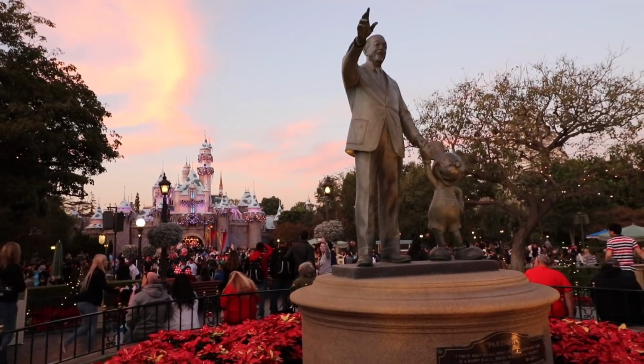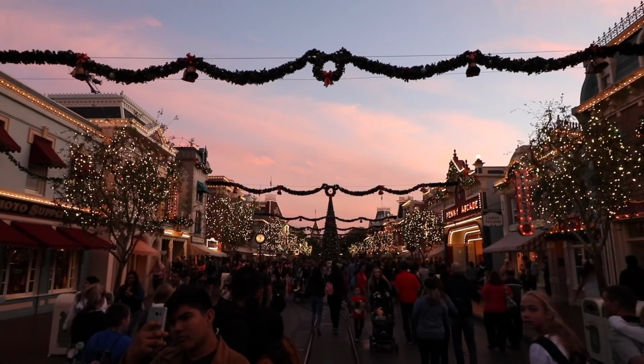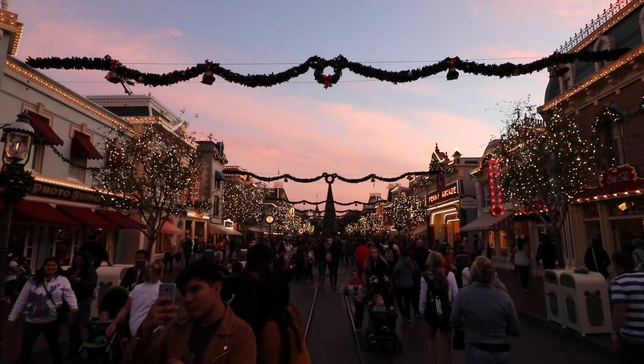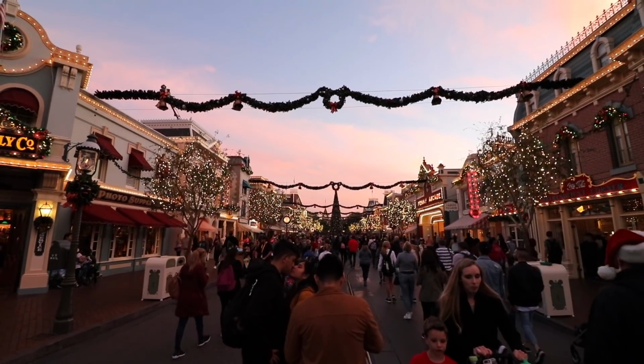Yes, sir. It is one heck of a beautiful place. Look at that. It's gorgeous. It's almost unbearably beautiful. Main Street, USA. Oh, what a fun one. It's always hard to drag yourself away from Disneyland, especially Christmas Disneyland. I'm dragging myself away with a little bit of a limp.